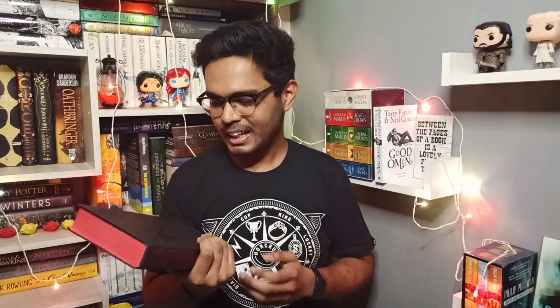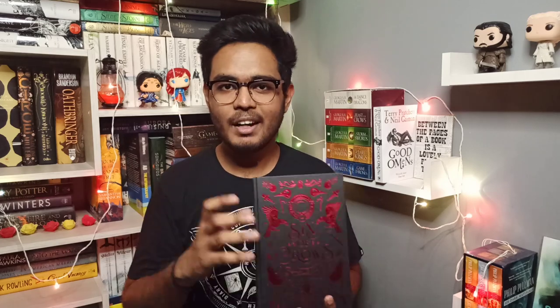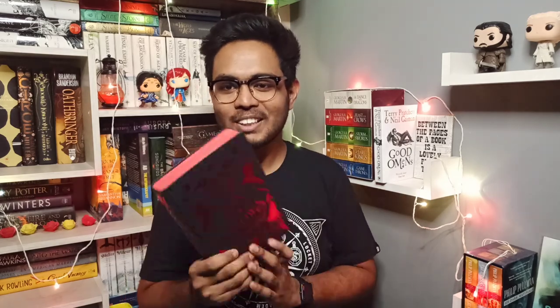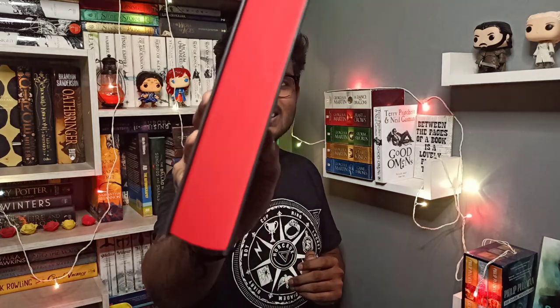So if you are into YA fantasy, you pick Six of Crows, and you will eventually like it. Or if you want, you can actually read the Shadow and Bone trilogy before it. So this was a book based on a heist and survival fantasy with some magic and all those things. If you are into that kind of stuff, do pick this one. So this was Six of Crows with these red sprayed edges by Leigh Bardugo. And let's jump to the next one.